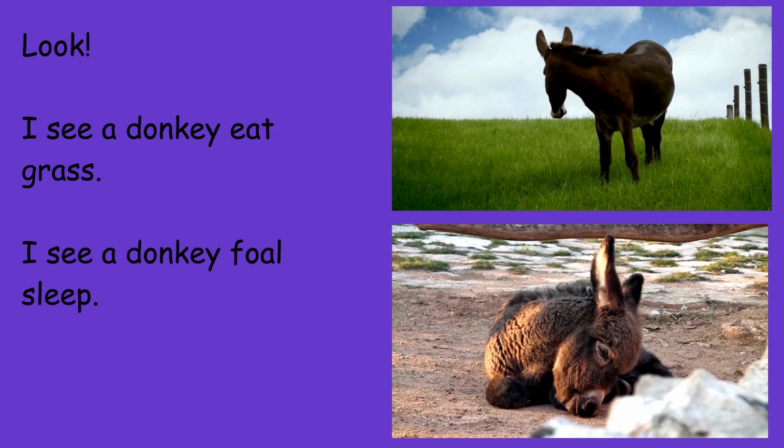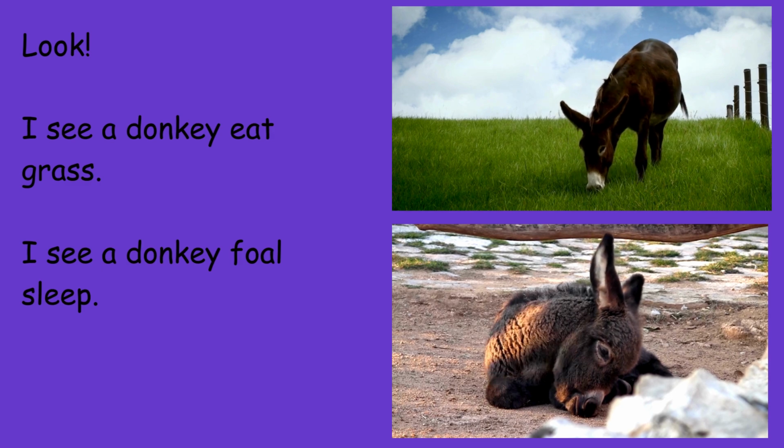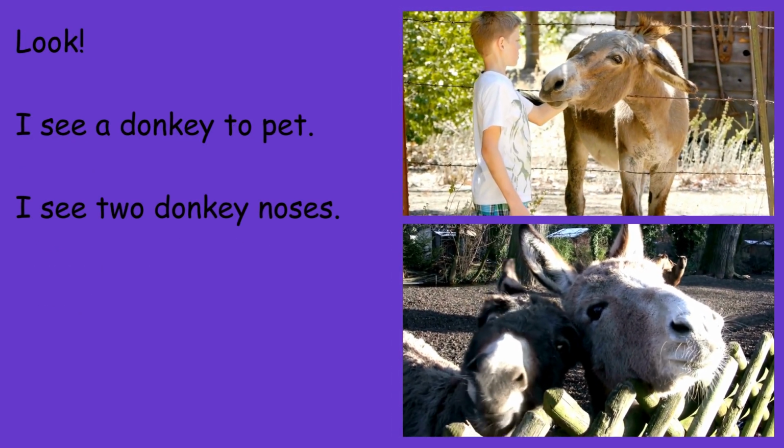Look, I see a donkey eat grass. I see a donkey foal sleep. Look, I see a donkey to pet. I see two donkey noses.